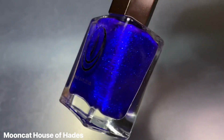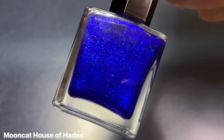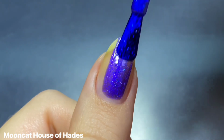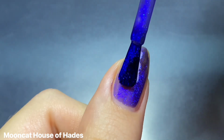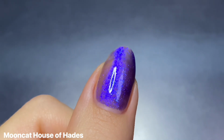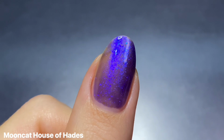I couldn't mention Mooncat Ultrafine Flakies without mentioning the iconic House of Hades. This was from their somewhat recent Underworld collection, and this was the shade that sold out in record time. It's this deep midnight indigo jelly base with an almost neon cobalt blue flaky that absolutely glows. Like, look at that. That is insane.